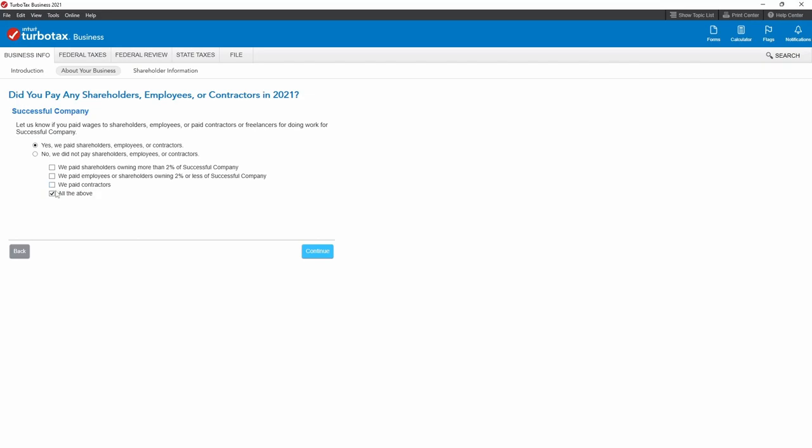But we need it for any audits. If the IRS comes back and audits your return, because you marked here that you paid the contractors but you didn't file any 1099s, then they will come back and ask for those 1099s, and you can just show them the W-9s that say that you're not required to file 1099s for them. So that will do it. Okay.